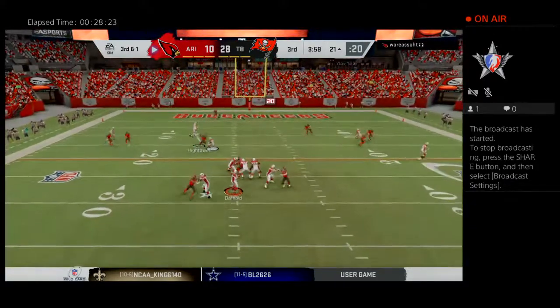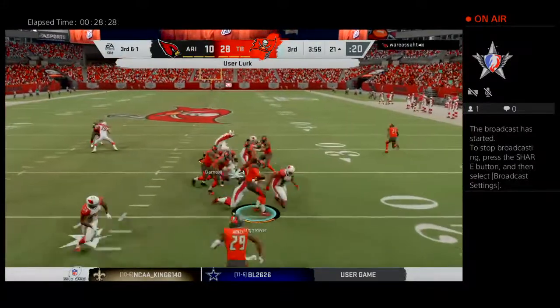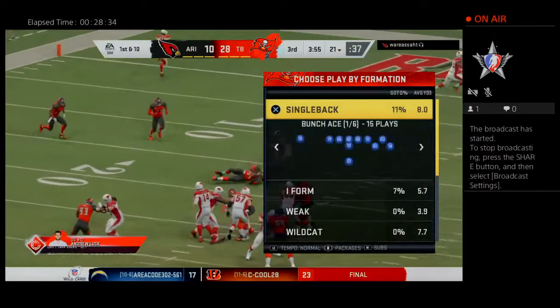Darnold will throw it on third and 1. He rifles one that's intercepted. Picked off by Dante Hightower. And his guys are going to take over at the 21-yard line.